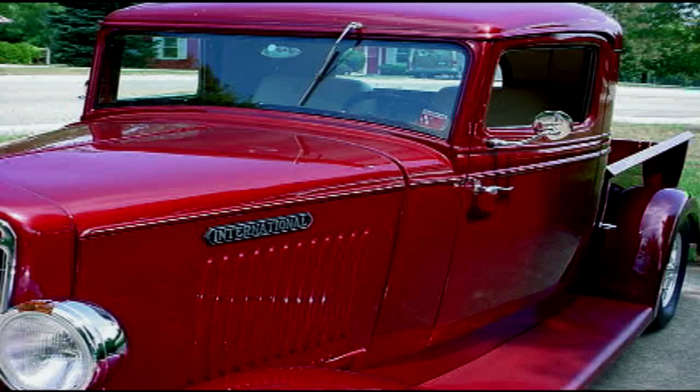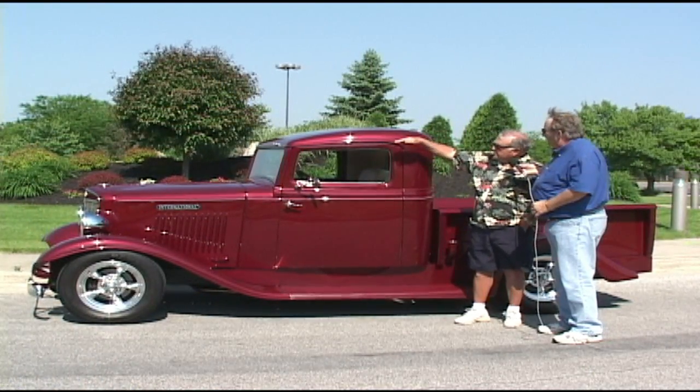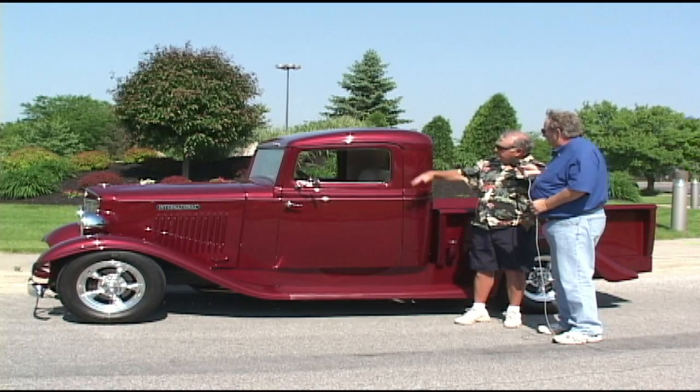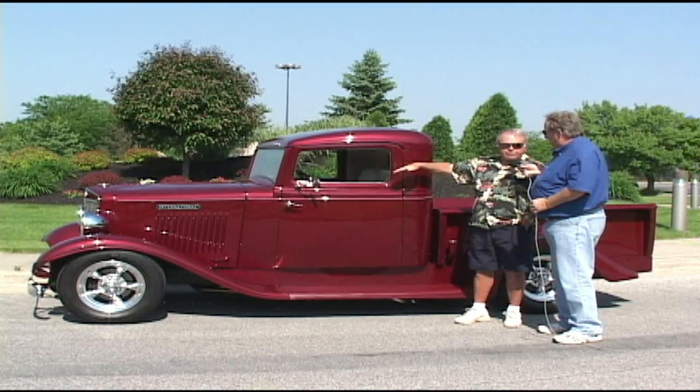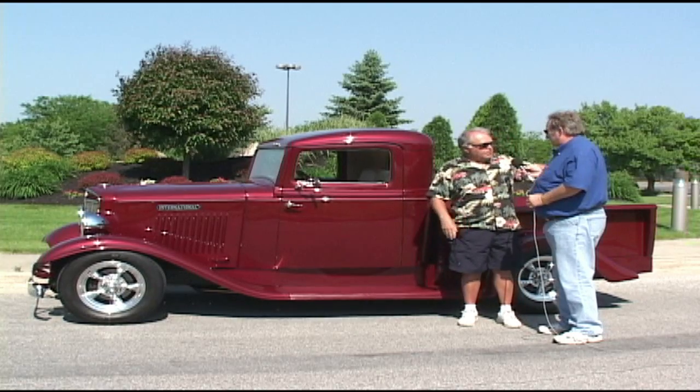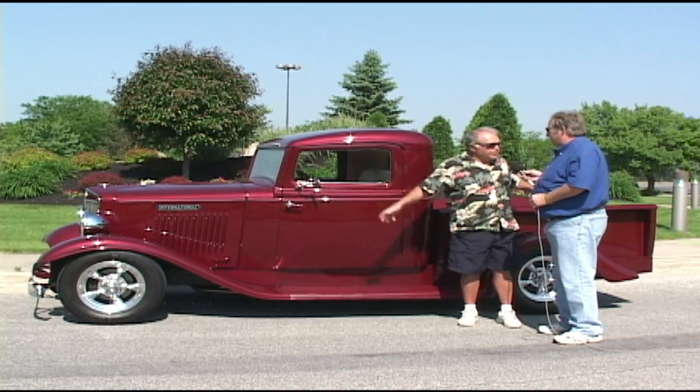Did you make any changes to the original truck? Yes, we chopped it 3 inches. It had a natural rake to it, which was nice. So we chopped it 3 inches. And then because we chopped it, the bed was out of proportion, so that's why we shortened up the bed and the wheelbase to make it proportional.